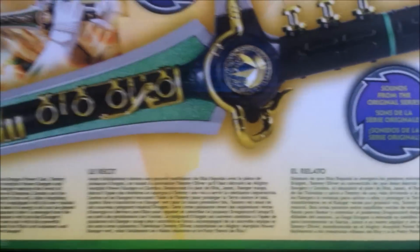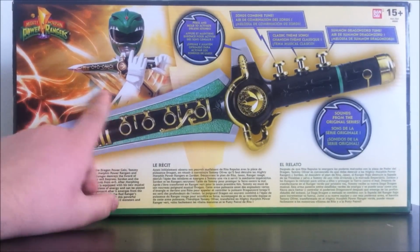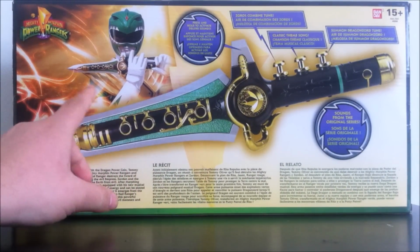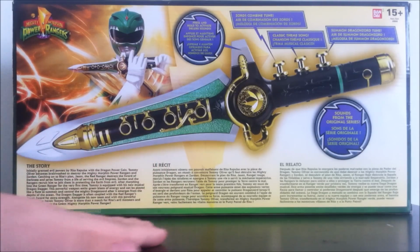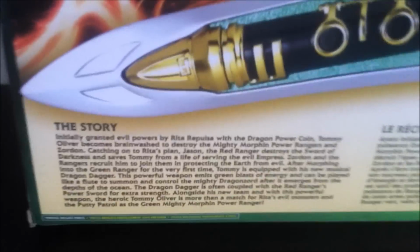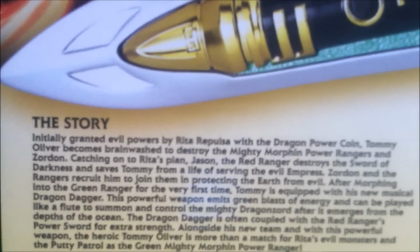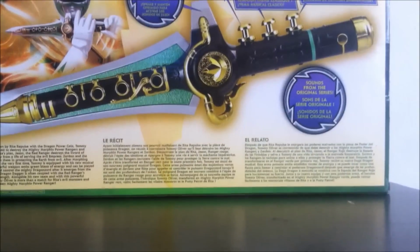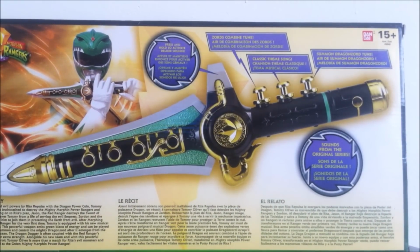The back just lists the information here, which you guys can see was in the front. Got a nice picture of the Green Ranger and the Dragon Dagger itself, and then I'll move forward so you guys can see it has a story telling about the Green Ranger and his powers and stuff. So yeah, anyway guys, let me set this up first. I'm going to cut out and take the Dragon Dagger out.